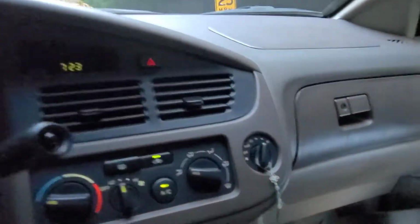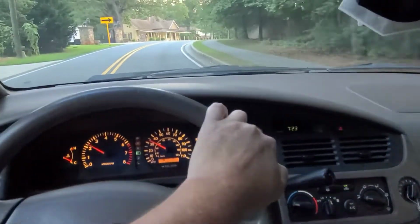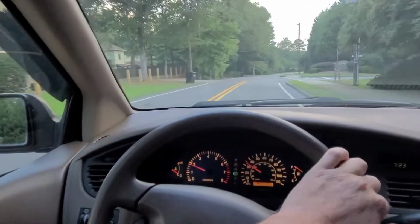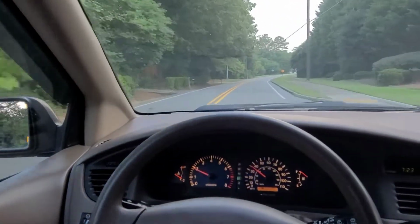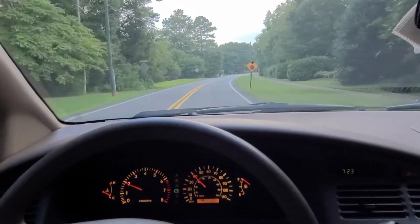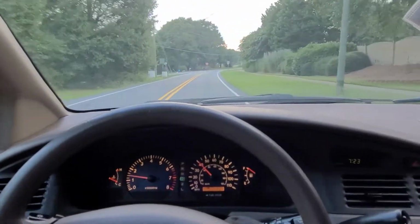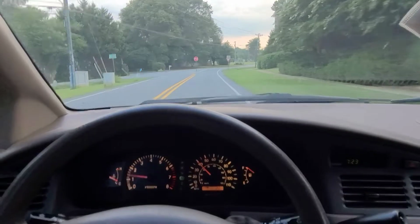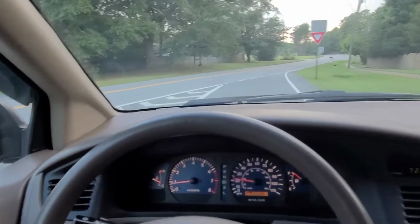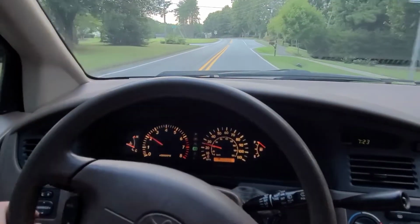As you can see, first of all, we got front air and rear air, so you can probably figure out what this is right off the bat. This is a 2001 Toyota Sienna. It's the first generation of the Sienna, the one that came after the Previa. So the big egg, the Toyota egg van, where the seat was under your ass.